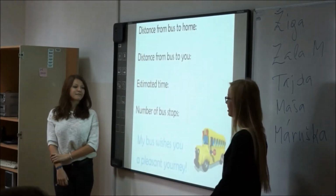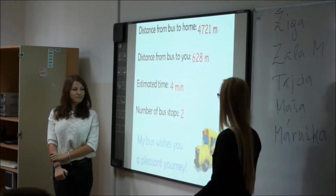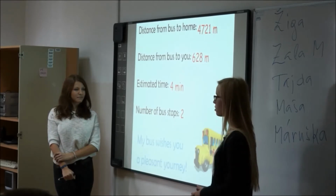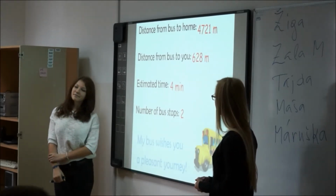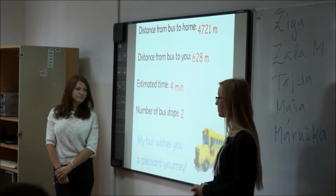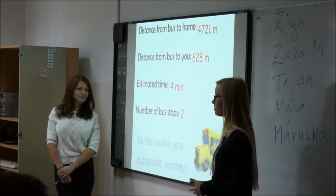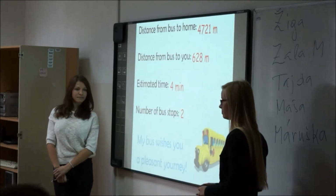You can also see how far away the bus is from your final destination, from your home, and also how far away is it from you, so from your location at the moment. It also tells you when the bus will arrive to your station and how many stops you will have to make in this time. So in our case, the bus will arrive in 4 minutes, and in this time it will still have to make 2 stops.